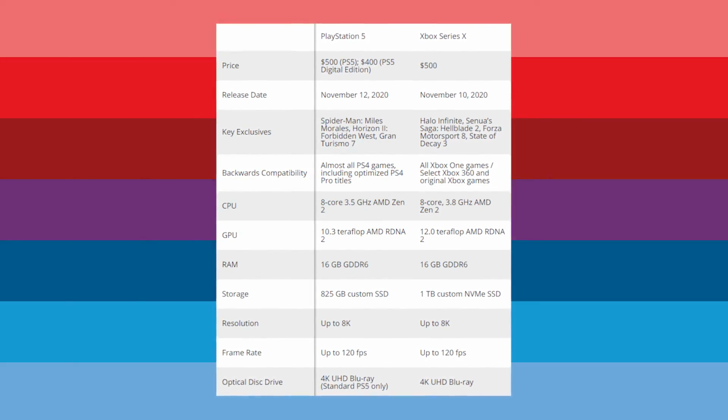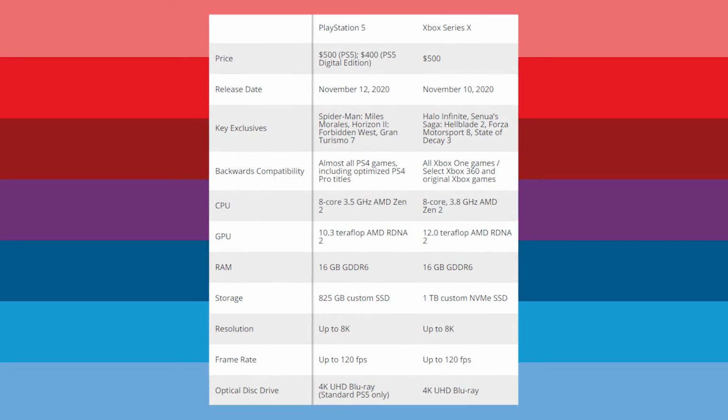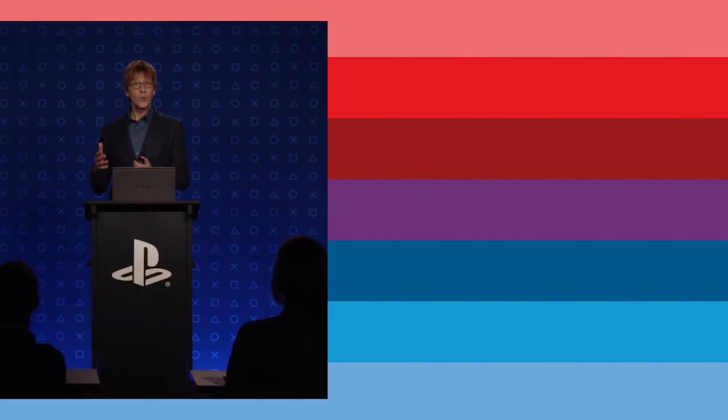Underneath the hood, both these consoles are packing some serious beef beneath the lackluster exteriors. But who's doing it better? When it comes to just the numbers, Xbox seems to be on top, with a slightly faster processor, more teraflops, and more SSD storage. But PlayStation has a specially made GPU and SSD that will likely boost performance for people working on exclusively Sony hardware.